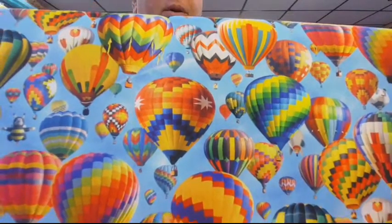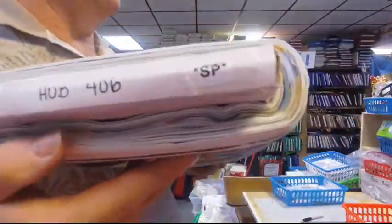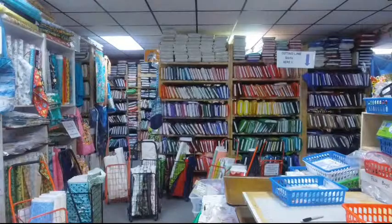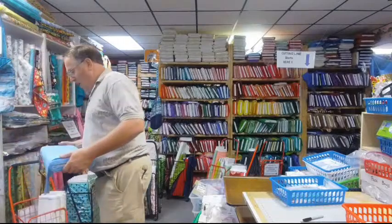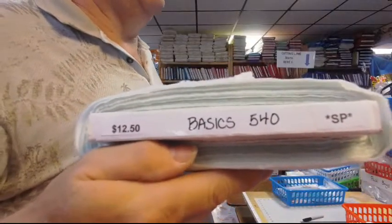Okay, so we've got a blue sky, big background here. It's one of those balloon contest things. This is by Elizabeth's Studio, Elizabeth Studio, Hobbies number 406, and it is $12.50 a yard. It's a beautiful thing. Okay, I've got a blender here, under Basics, very light blue. Shades of blue, light blue predominantly. No real navies or anything, but light blue. Who did this? Quilting Treasures, QT, did this. Basics $5.40, and it's $12.50 a yard.